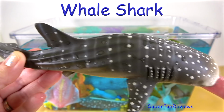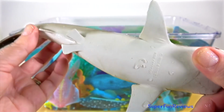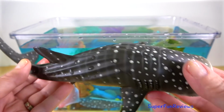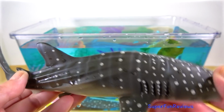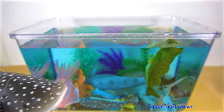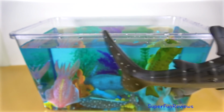The whale shark. This is my new model by Mojo. It's got a lot of detail on it with all those little ridges. And I'm going to show you my other whale shark so we can look at the differences. I like the shape of it, how it curves around like it's swimming. Whale sharks feed near the surface by filtering water through its massive jaws.